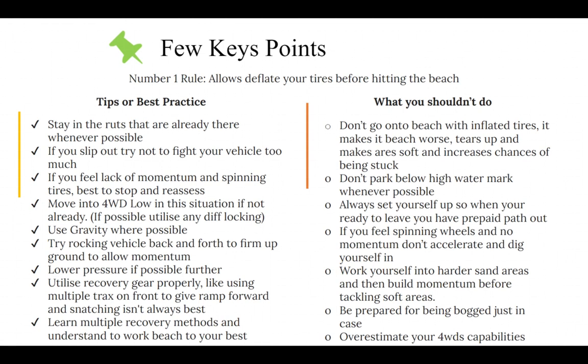Okay? So work yourself on harder sand areas, build momentum before tackling soft areas. This is a big one, momentum to tackle those soft areas on the harder area. And that's the same with being stopped and all the rest of it. Be prepared for being bogged just in case, because it doesn't matter how good you are. I still get bogged from time to time.